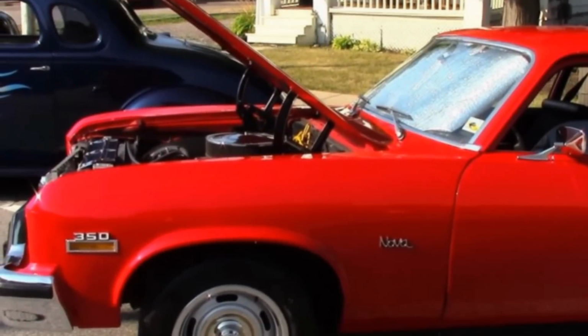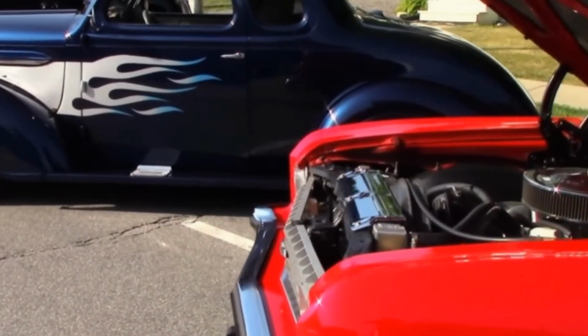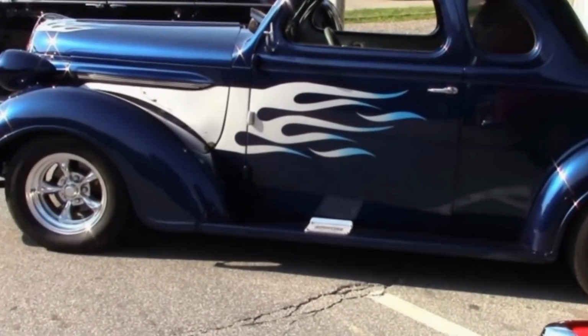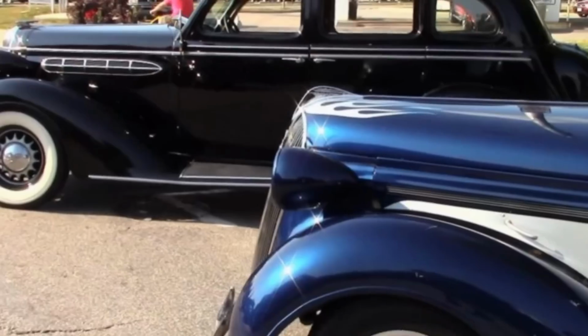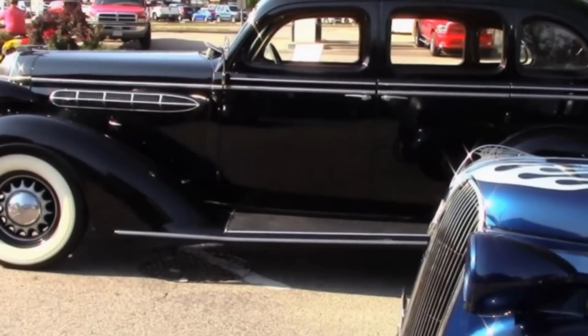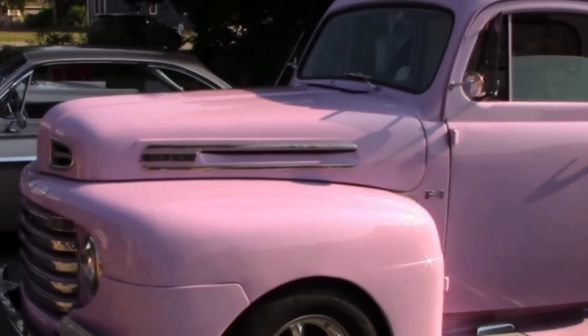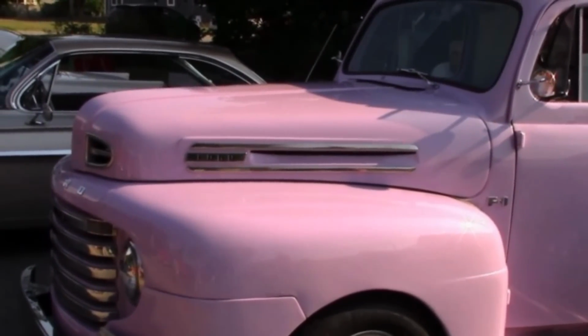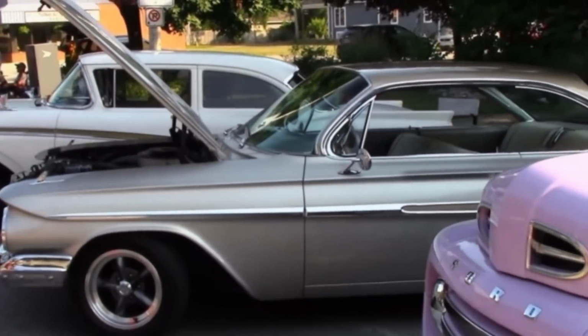I don't know who owns this little Nova, but it's really a nice looking car with a 350. Frank found this 37 Plymouth in the Sioux as you see it. It's powered by a 350 engine. And here's Ralph's beautiful 1936 Chrysler. This Ford pickup is called the Purple Onion. Inside and out, it's all purple, except for the oak decking and the box.